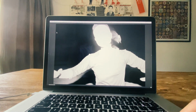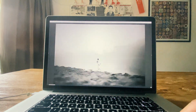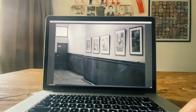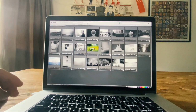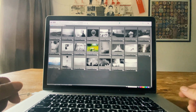So the second thing I would do after the wide cull of the wide edit, I would eliminate frames that I think are repeating. So if there's a few frames that feel similar, I would pick the better one and drop the other one. So I've culled 36 down to 23 now. I think it still needs to be culled a bit more.